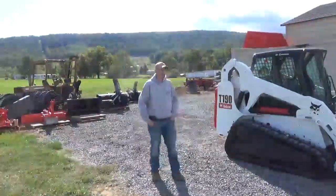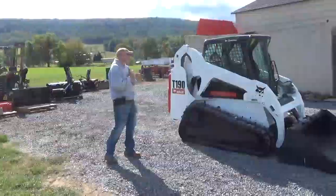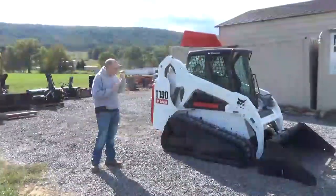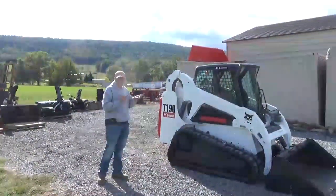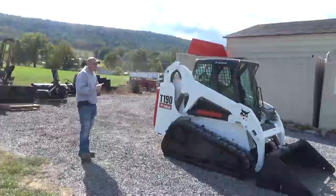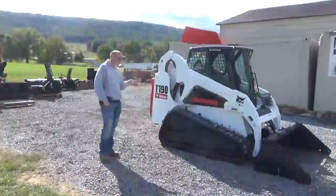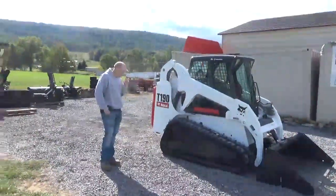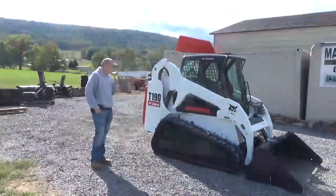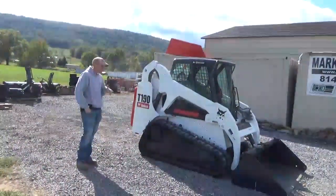Today I have for you a 2005 Bobcat T190 rubber track skid steer loader. Now, this machine has 2,453 hours on it, I think. I'll get you that here in a second. It is cab, heat, air, power attach. It does have the 12-inch wide track group on it. They are brand new tracks. We just put them on Monday. The machine just got done Monday.